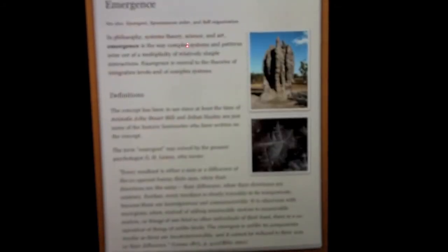Wikipedia. If you're doing some research or if you're just trying to get some information on anything, this Wikipedia app is very clean, very cool to read.